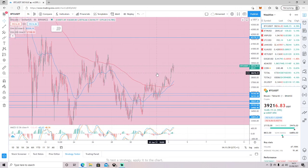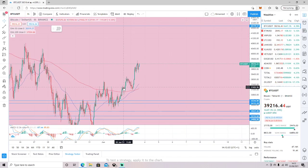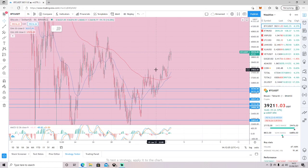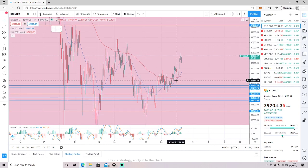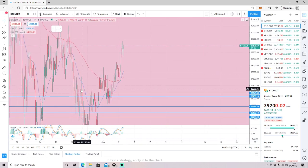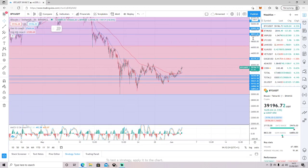Now I'm going to talk through what I think is going on. Remember, not financial advice, just my personal opinion and the way that we look at trades ourselves. So we've had on the hourly a bullish crossover for the EMAs, this is the 50 EMA and this is the 200 EMA, and bullish crossover means that the 50 EMA has now come above the 200 EMA. That signals an uptrend. When the 50 EMA is below the 200 EMA, that signals a downtrend.